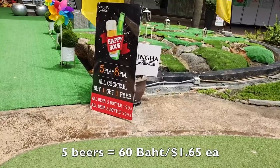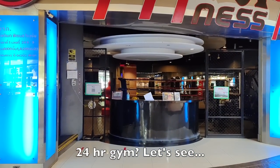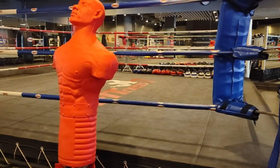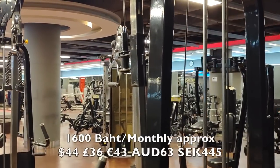$1.99 for 3 bottles of beer. 5 bottles, $2.99. Proper gym. I don't know how much it is. You can pay for everything. It includes this? Yes. This makes sense. The escalator has been replaced by steps. Yes, and this area.